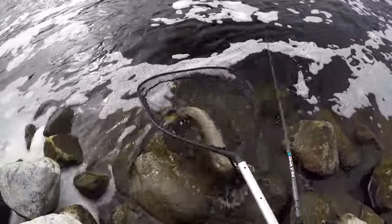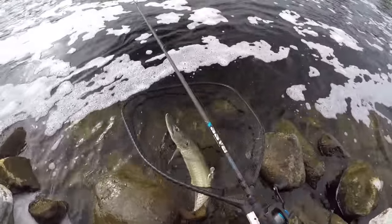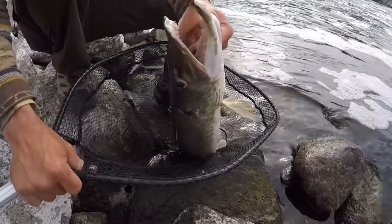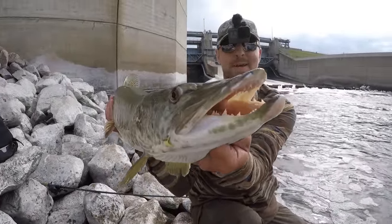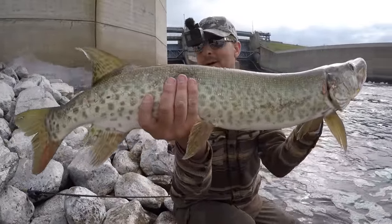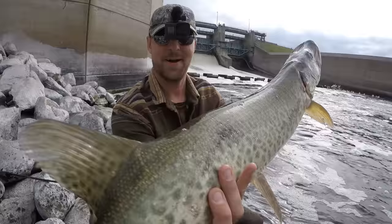Okay. And there it is. Look at that. Oh, nice. He came unhooked. He was barely hooked. I saw that. Yet another muskie on that Whopper Plopper. Incredible morning out here. All right, let's set her free.